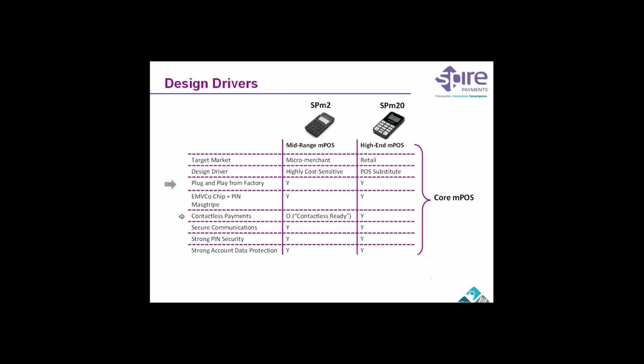It's important that someone can receive a device from the factory and use it straight out of the box without having to go through different personalization centers or different places so that they load different pieces of software. That's extremely important. That's what we call plug and play from factory. That is different from what a traditional POS would do, because traditional POS tend to have a longer lifespan in terms of what they do once they're manufactured. That's a big difference. Sorry, I sensed you wanted to ask a question there, didn't you?